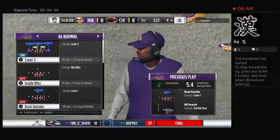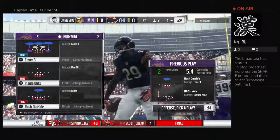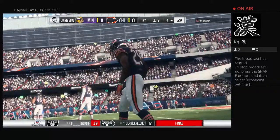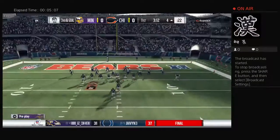His path became similar to almost running a stretch play, didn't it? Trying to find a crease, anywhere to put his foot in the ground and cut back. It just never materialized. Line of scrimmage at the 4. Here's 3rd and goal.